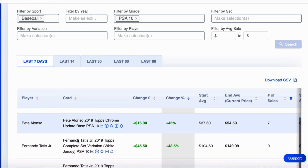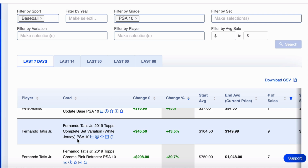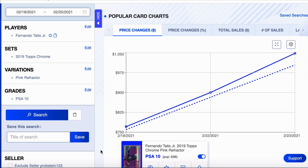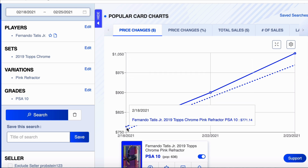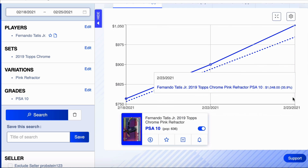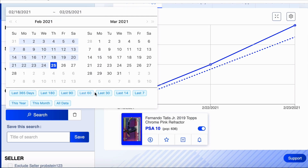On to the next card, number 4 on the list. Another Fernando Tatis, 2019 Topps Chrome Pink Refractor. It's up 39.7% on the week. I believe the Pink Refractor is an insert obviously, but I think you get it in whatever packs in the Topps Chrome Series 1. I think you get it in like every pack, every Cello pack anyway. I think there's a Pink Refractor or 2 or something like that. So the pop count is 636. That's what I was getting at. The pop count's not like 50. This card started the week at $771, then had a sale of $900, then went to $1,048. Of course, this being fueled by his massive contract.